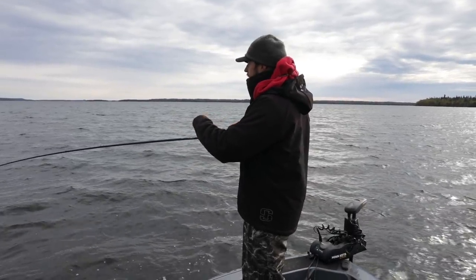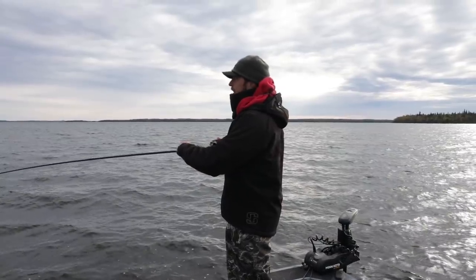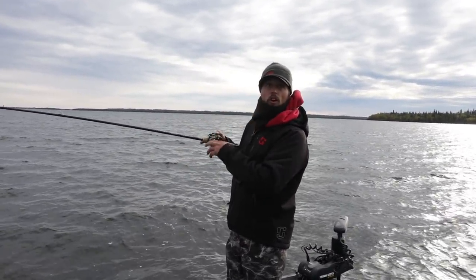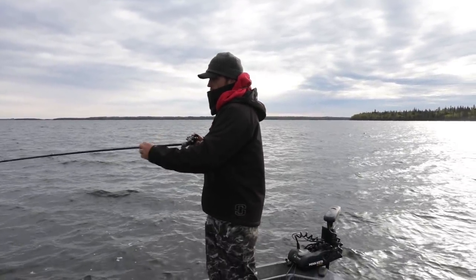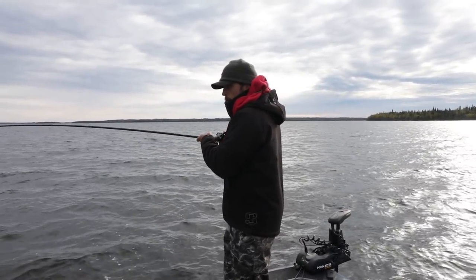Blake was sitting back there re-rigging after he lost two. I changed up my jig. We're using a swim bait jig, but we cut the hook off because you can only have one hook per lure. I tied on a kind of treble hook, and that's what this stuck on. That's what Blake was tying up when I got bit.